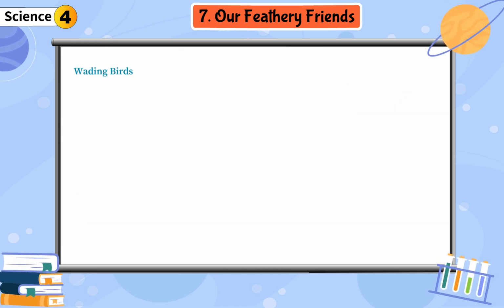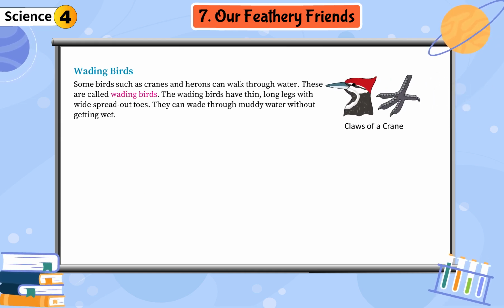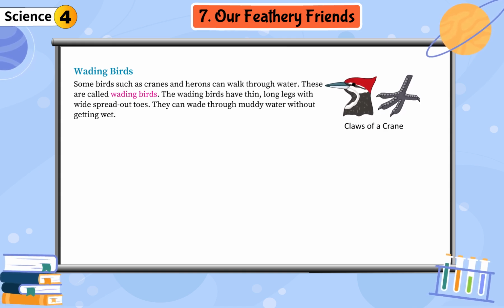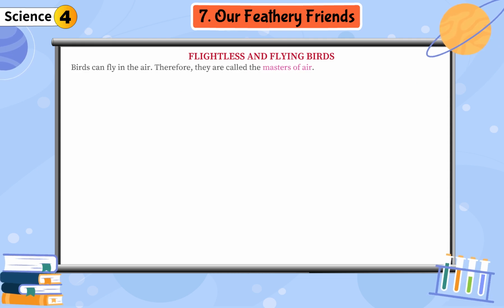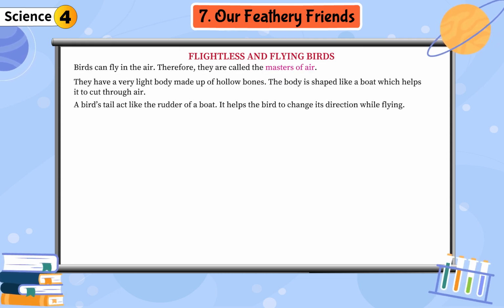Wading birds. Some birds such as cranes and herons can walk through water. These are called wading birds. The wading birds have thin, long legs with wide spread out toes. They can wade through muddy water without getting wet. Flightless and flying birds. Birds can fly in the air. Therefore, they are called the masters of air.